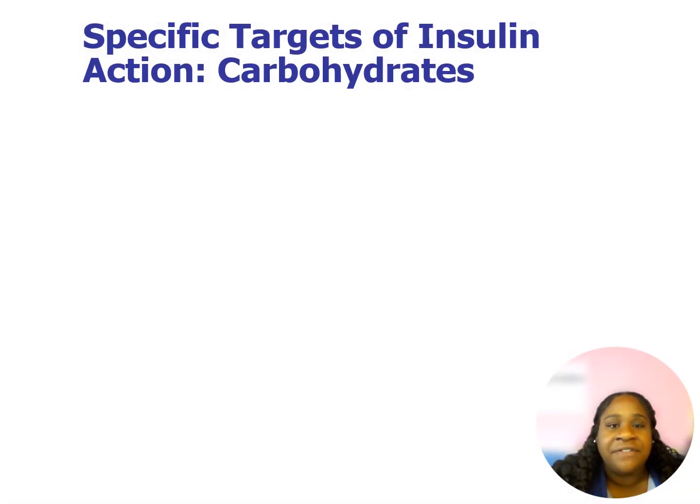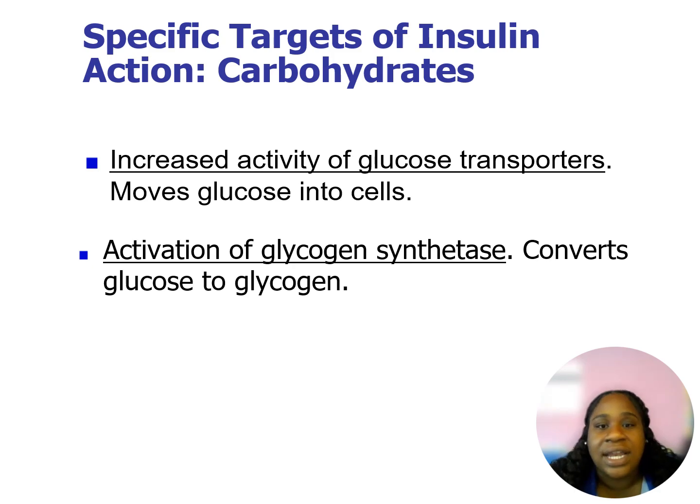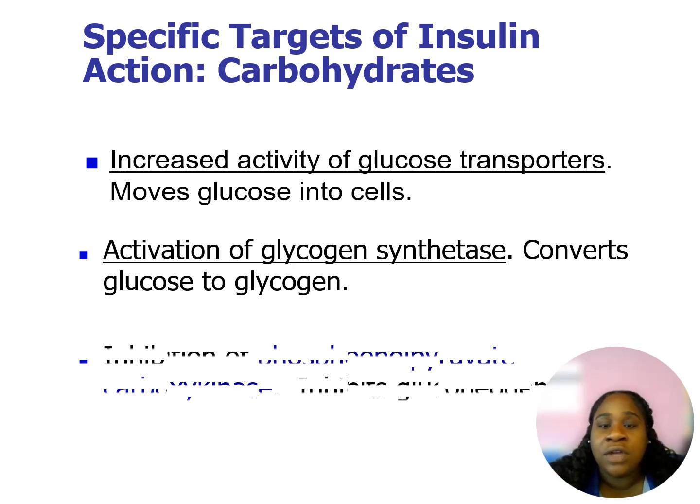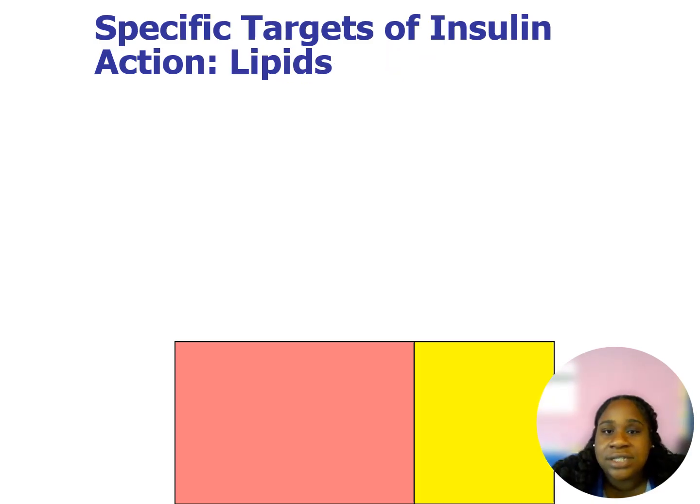Specific targets of insulin action in carbohydrates: the increased activity of glucose transporters moves the glucose into cells. The activation of glycogen synthase converts the glucose to glycogen. And then you have the inhibition of phosphoenolpyruvate carboxykinase, which inhibits gluconeogenesis.